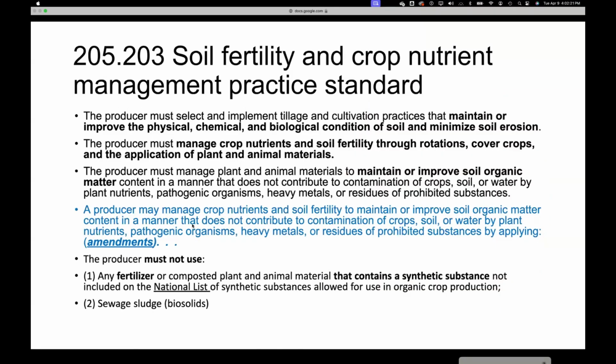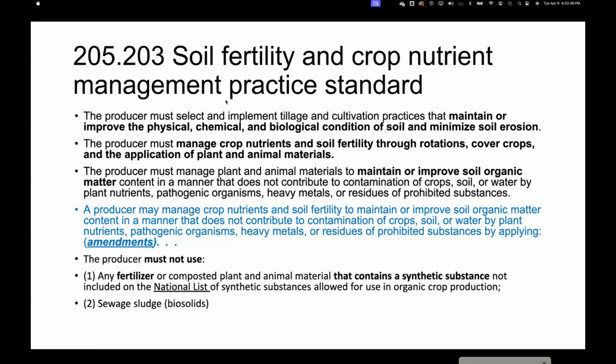I'm going to start off today by talking about the organic standards, because it's important to understand these standards. Most people think organic is simply without chemicals or without pesticides. But in fact, there's a major soil practice standard that's required by the National Organic Program. And these bullets will identify those items. So the producer must select and implement tillage and cultivation practices that maintain or improve the physical, chemical, and biological condition of soil and minimize soil erosion.